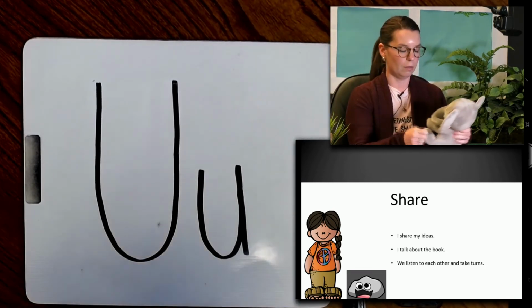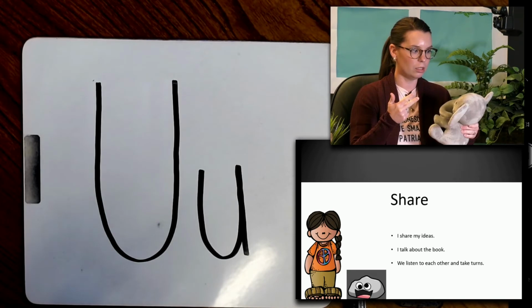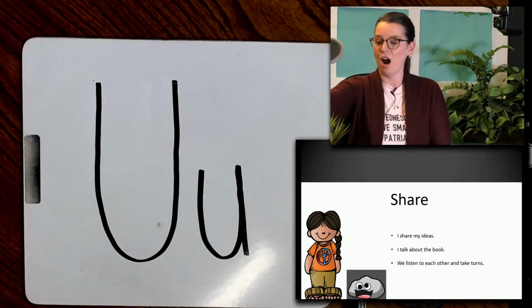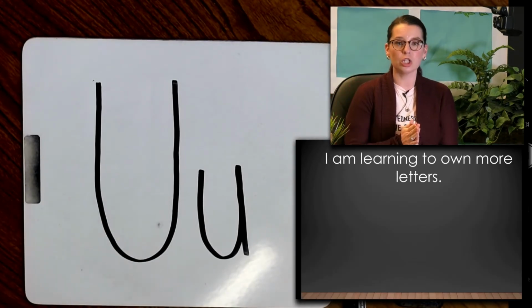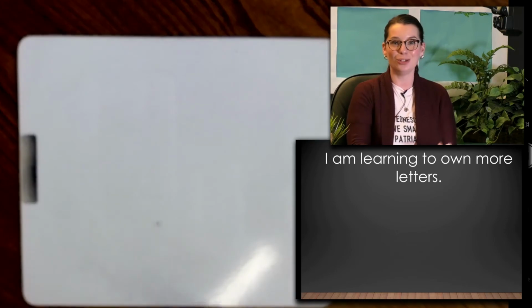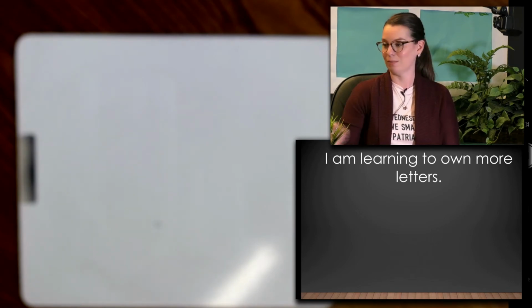Mabel, I'm thinking umbrella, up, under, ugly. So many words that start with U saying uh. Friends, we are learning to own more letters. And today, we can add the letters H and U to our list of letters that we can use when we are reading and writing.